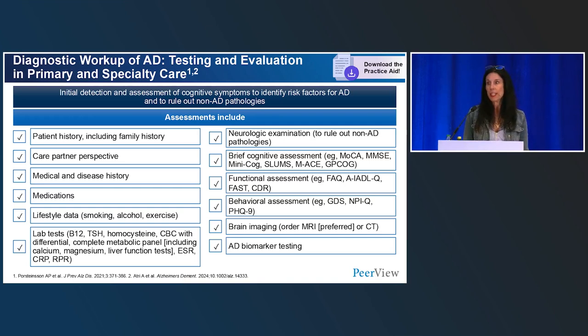Brain imaging is important to rule out any structural abnormalities. So MRI brain, you can do NeuroQuant with it, is preferred. But if you have a patient with a pacemaker, a CAT scan will do the job too. You're ruling out things like NPH or stroke. And then biomarker testing is really going to be, I think, the mainstay of treatment.